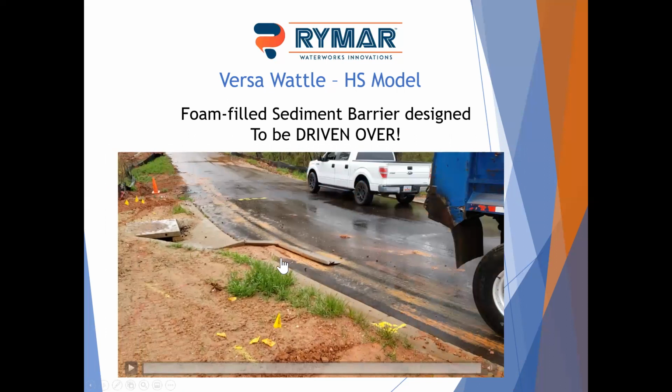It does need to be maintained. You have to take a shovel out there and scoop it out. We do get asked about snowplows. This is not going to hold up to a snowplow. So if it's in an area where you're going to have to plow the road, it will not be your best option, at least during that time of year. You need to take them out and probably put them back. We've seen some people go out and try to clean them out with skid steers. That doesn't work either. They're not designed to handle that, but they'll handle being driven over, not scraped with a skid steer or snowplow.